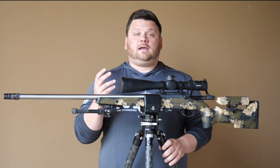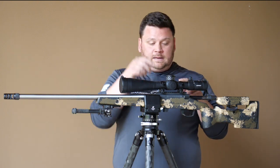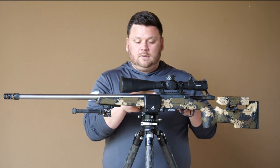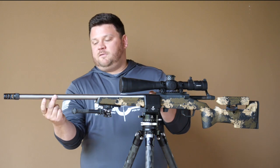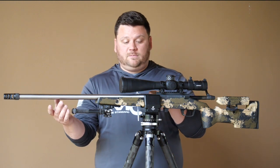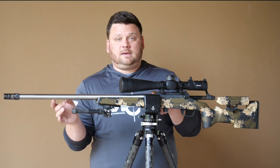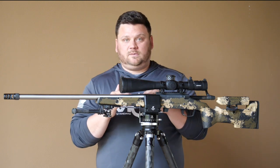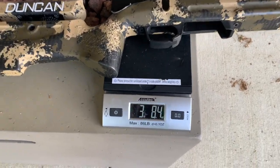Okay, so the first thing I did was I went and grabbed an Impact action that I've used on other guns, multiple other guns, and the thinnest profile barrel I had, which at the time was a medium Palma. This is a 6GT cut by GA Precision. This gun absolutely hammers.